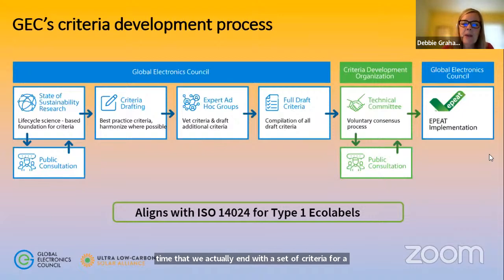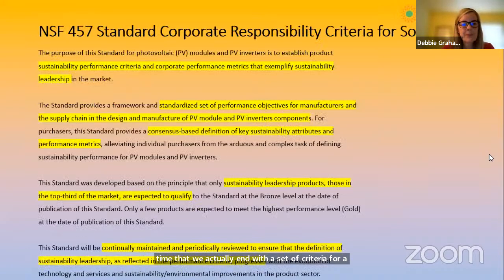And next slide, please, Joy Payan. So turning to the actual NSF 457 standard for photovoltaic modules and inverters, this is one instance where I'll actually read from the slides, which I don't normally do, but I think this information is very important. So I will touch on these points briefly, and of course, if there are questions related to this, we can cover those at the end.